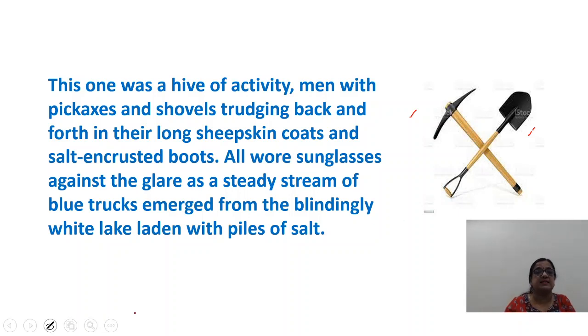All wore sunglasses. These workers wore sunglasses against the glare as a steady stream of blue trucks emerged from the blindingly white lake laden with piles of salt. So what were they wearing? They were all wearing sunglasses. They were working with shovels. And the blue trucks were emerging on the white lake laden with piles of salt. So the lake is there, which is covered with salt pans, salt flats.